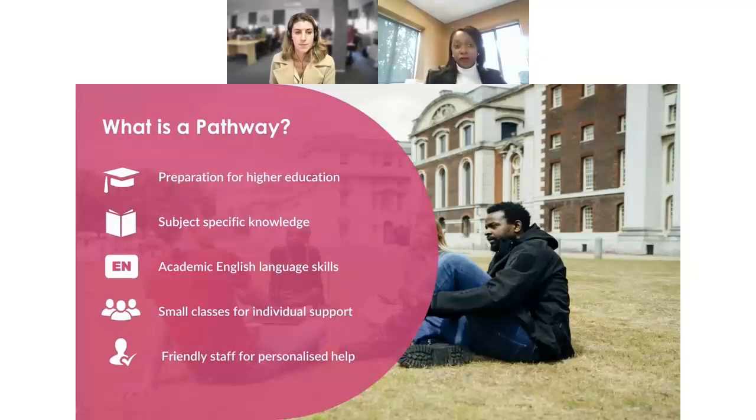So to start off with, I'll just give you guys a brief about what a pathway is. So how you can look at it is like a bridging program, a bridge between your high school as well as your tertiary education. So it's your preparation for higher education, really. It's subject specific. So you will be doing, say you start on a business program, continue to do business. If it is engineering, you will continue to do engineering.